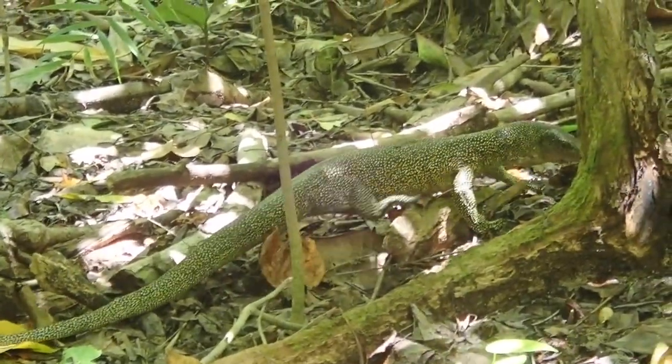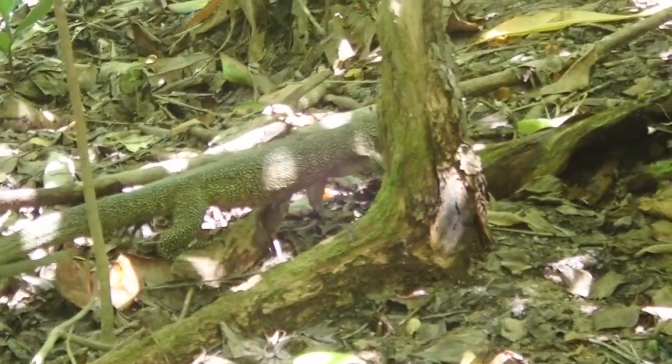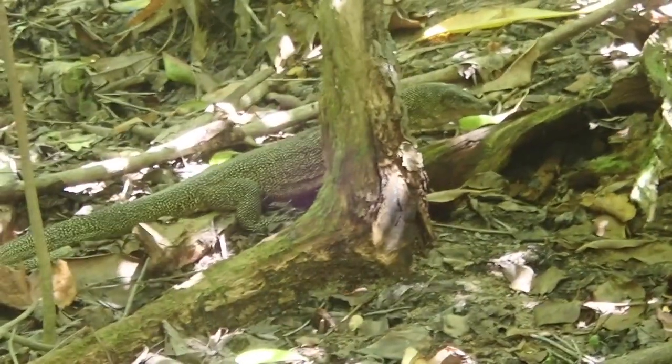Can't tell you how many times you walk by them and they're hanging right on a branch right above you and you don't see them because they're not moving. Movement is what catches your eye. If that one didn't move, all of us would have walked right by it and not noticed it at all.